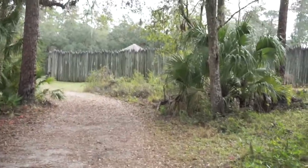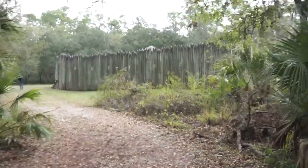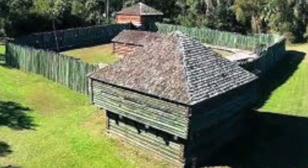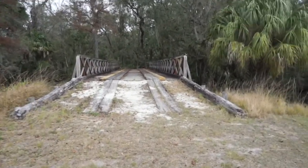We're at Hillsboro River State Park, and they have recreated a complete fort from the Seminole Indian Wars in the 1800s. The fort here was built to protect this bridge. Now, what was so important about this bridge?